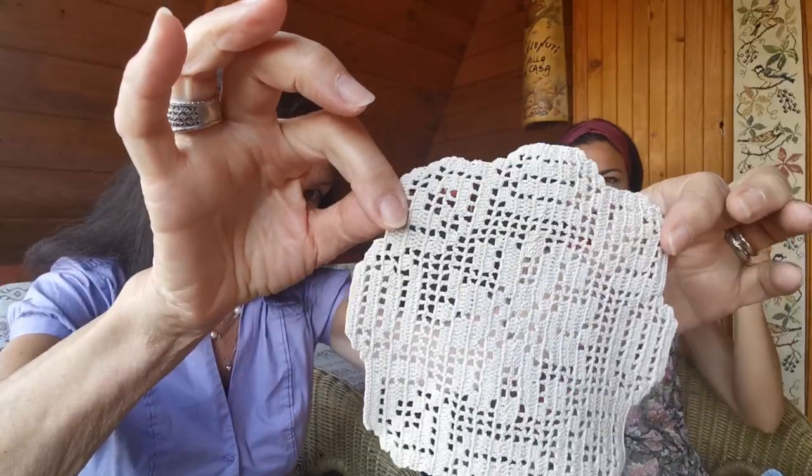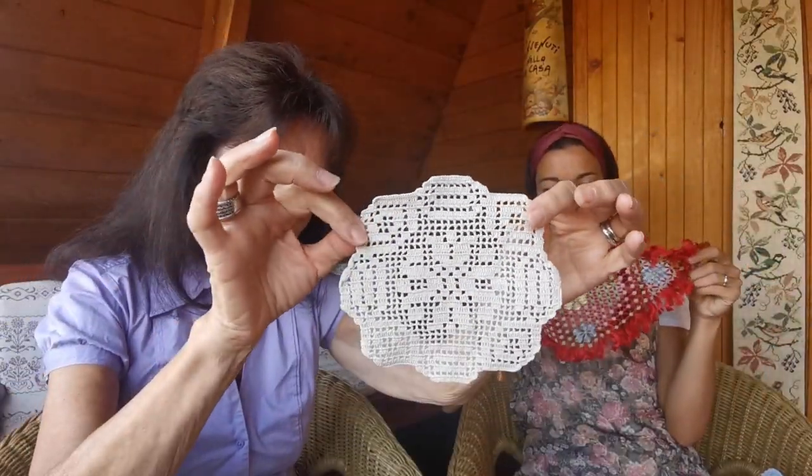And what about yours? A white one, very small. The crochet, handmade. How much did you pay for it? I can't remember, maybe 1 euro. Yes, they were all 1 euro, 2 euros.